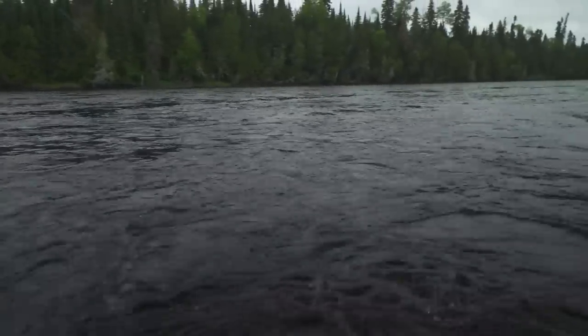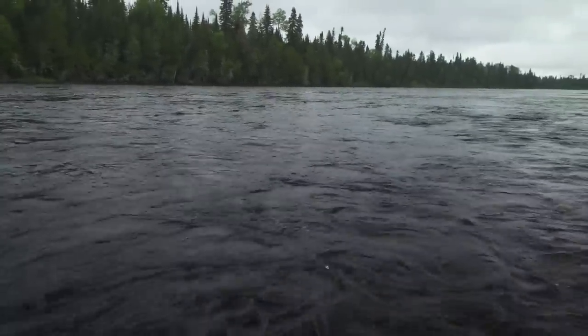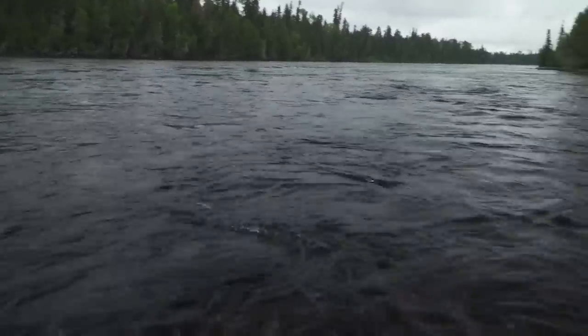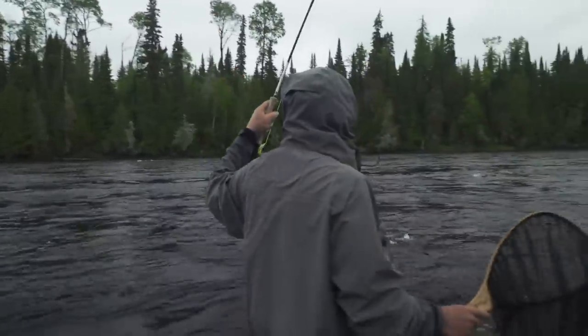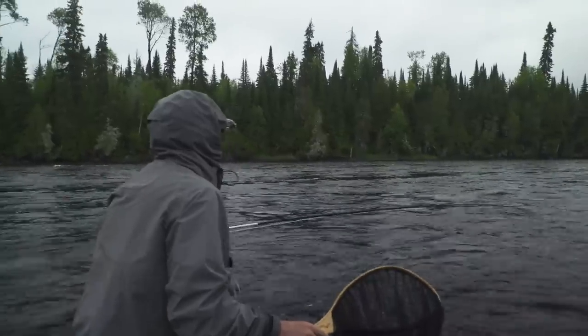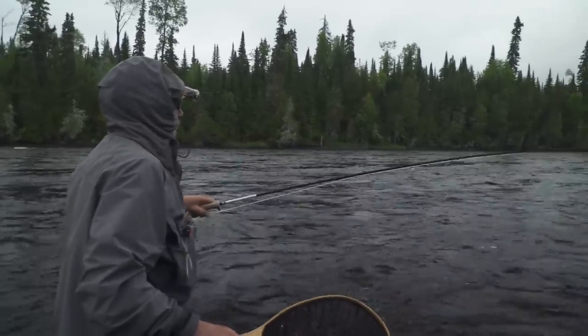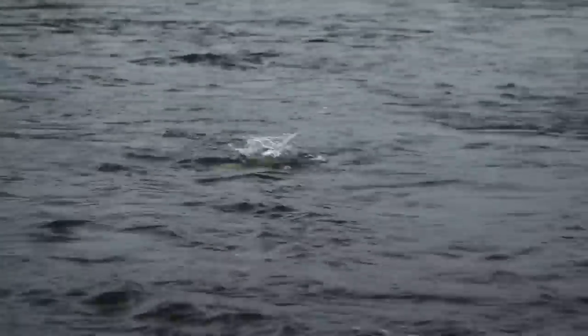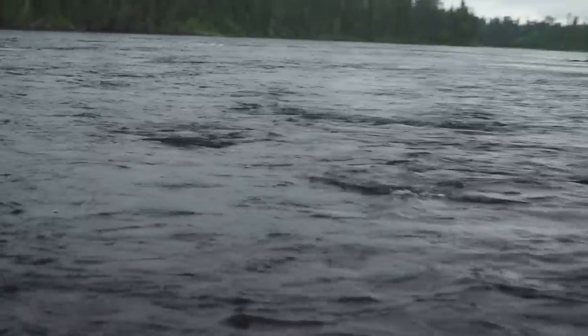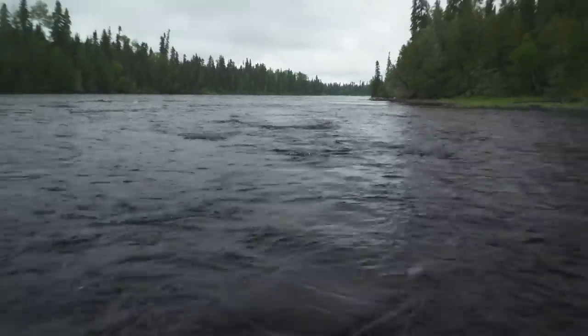And then switching to a really big, bold woolly bugger. You know what? Let's move this guy in a little bit. Let's move him into the shallower water. Gosh, crazy, crazy fish. Oh, strong, man. Wanna keep him out of those rocks. All right, I'm moving over to the shallower water so I can net him.